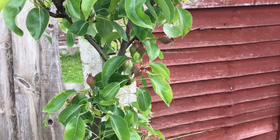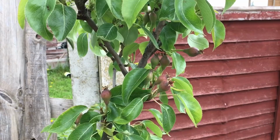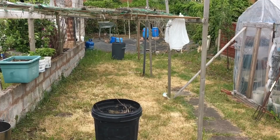Here are the pears, and I just want to show you guys the lovely color they're turning. So as you can see, we got quite a lot of work to do. Might not be able to do it in one day, but I'll upload the other parts later, hopefully, inshallah, once we do them.